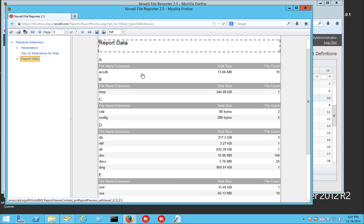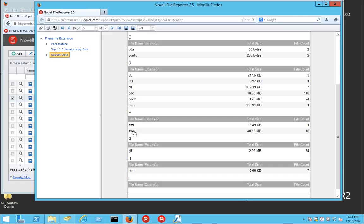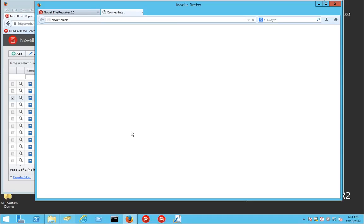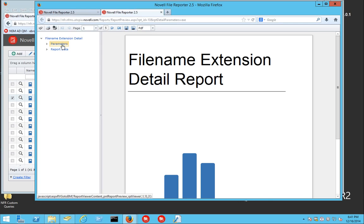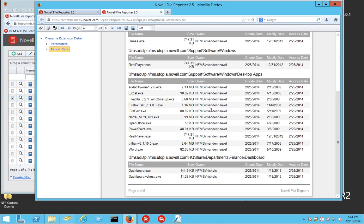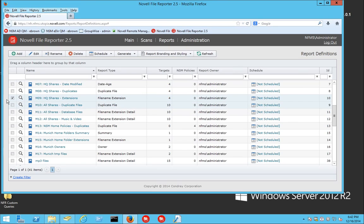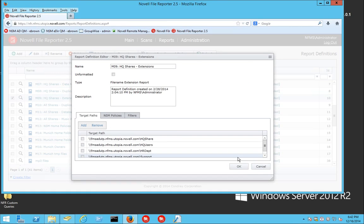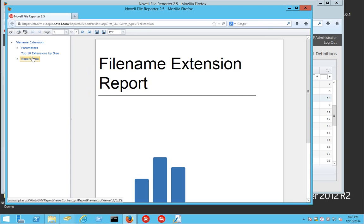But if I go into the report data itself, I can do even more cool things. I've got all these different files, but for instance, where are those executables coming from? You notice my button gets hot here again? I can click on this exe, for instance, and it will automatically generate an additional report that shows me specifically who has those executable files and where they are and what they are. So I can see who owns them and what files are specifically there. And all I did to get there was click on that file name, and it was able to go in and go for that.